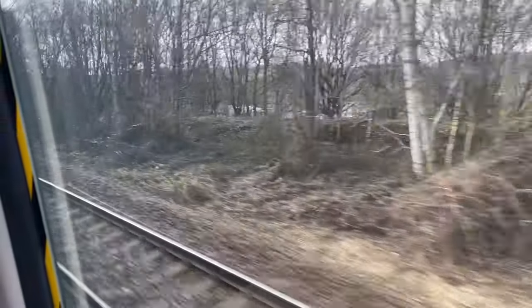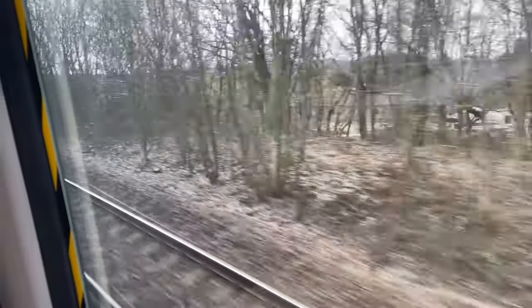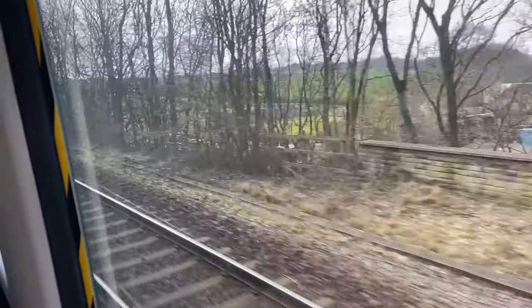Now, you see the bridge there, the Crigglestone branch, as it was known, from Horbury Station Junction to Crigglestone Junction. So it was like a third side of this triangle. But it doesn't exist anymore now. They took it all out, and all the track has gone now from that line.